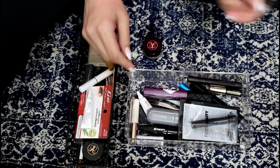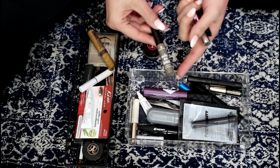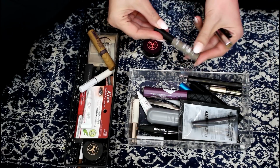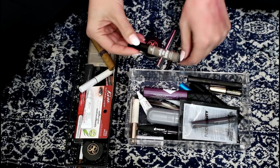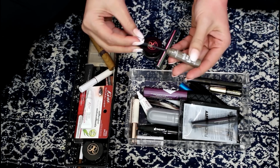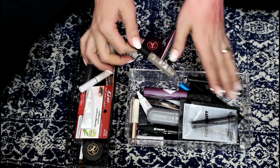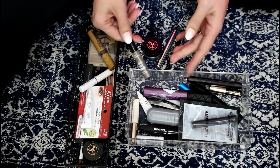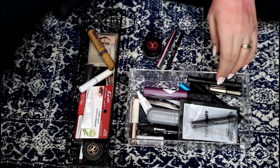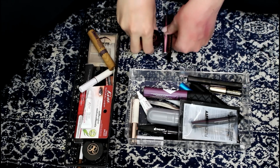So that's gonna go over here for now. And then this I'm actually going to declutter right now, but declutter it to my empties because this is done. I've had this now for probably over 6 months. There's actually still a lot of product in it, and I'm sure it's still good, but it's very old, like I said, and I don't wanna mess around with that so close to my eyes. Plus I just got some Gimme Brow that Benefit sent me, so I'm pretty pumped to try that out again. So I'm gonna declutter that into my empties, but these 3 are gonna stay.